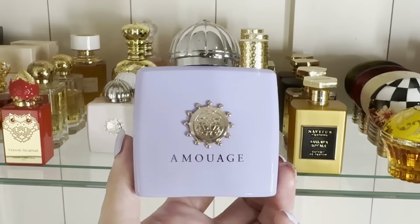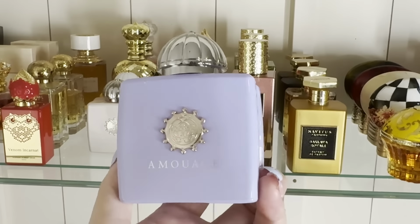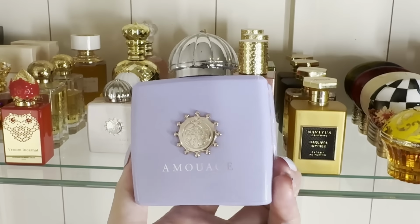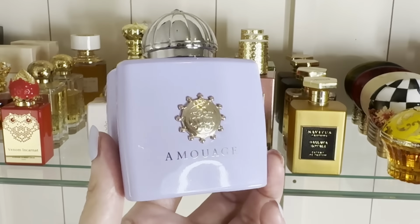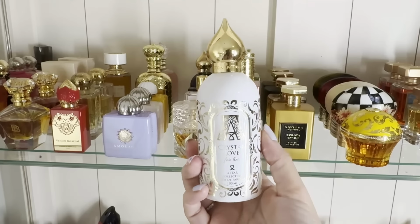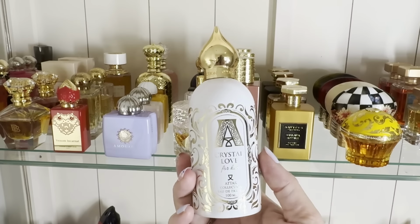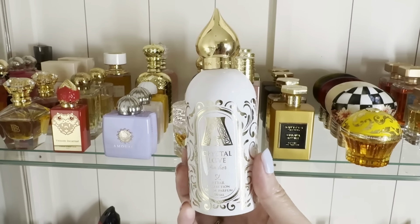This is Lilac Love. If you like lilacs and chocolate, this is for you. This is not a safe blind buy, although I did blind buy this. I love the color of this bottle. I think this is my favorite color of all time, but the scent itself is very powdery, lilacs, purple florals, and some chocolate. Okay, here we have by Attar Collection. This is Crystal Love for Her. And this fragrance is a vanilla and chocolatey fragrance with some fruity notes in the opening.